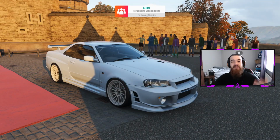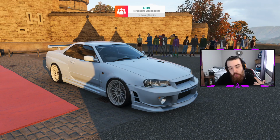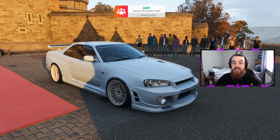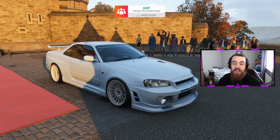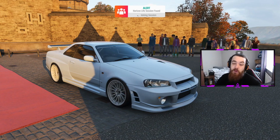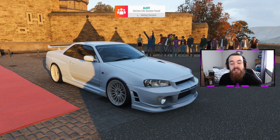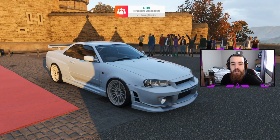So coming in next, we have the Nissan Skyline GTR R34 V-Spec 2. This monster has a 2.6 litre turbocharged inline 6, whopping out a massive 327 brake horsepower from factory. It is front engine, 6-speed transmission, and it is also all-wheel drive.